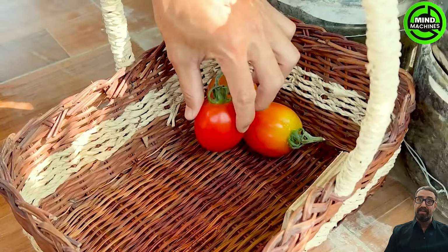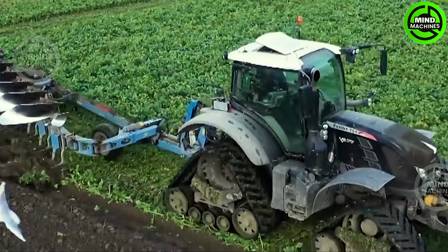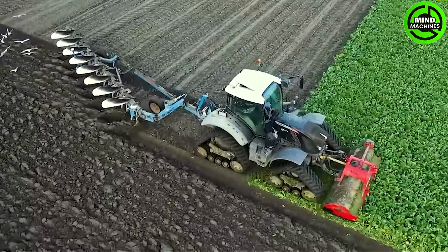A black Fendt 724 Vario, outfitted with Zuidberg tracks for maximum traction, is pulling an 8-furrow Lemkin Diamond 11 semi-mounted plow. At the front, there's a 3-meter-wide Tenos flail mower tailored to efficiently handle cover crops.